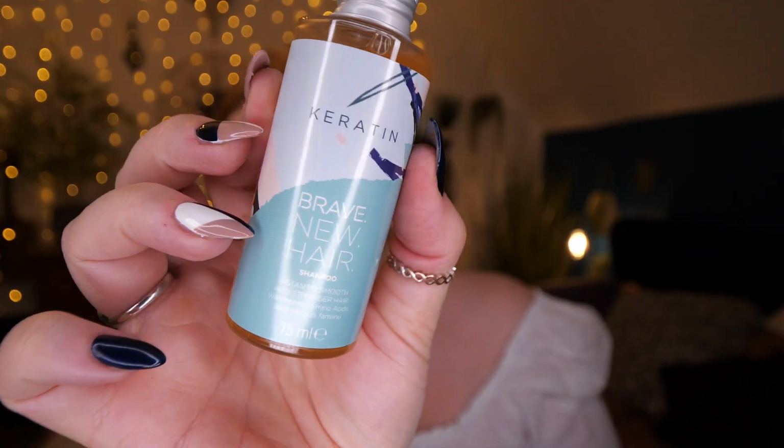Next, we've got a keratin Brave New World. No, it's not Brave New World. Brave New Hair shampoo. Instantly smooth and stronger hair with keratin, amino acids, baobab and tamanu. There's 75 mils there. Oh, it smells gorgeous. Oh, it smells like caramel. Salted caramel in particular. Oh, that is gorgeous. I have had this before.